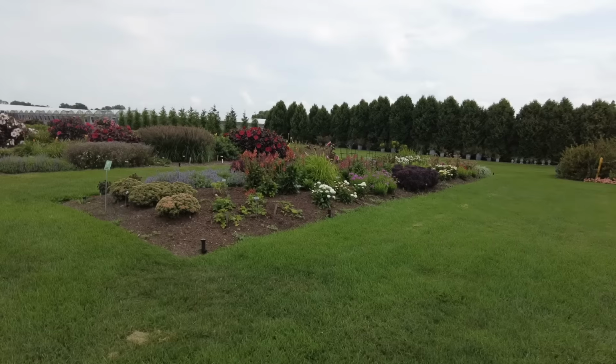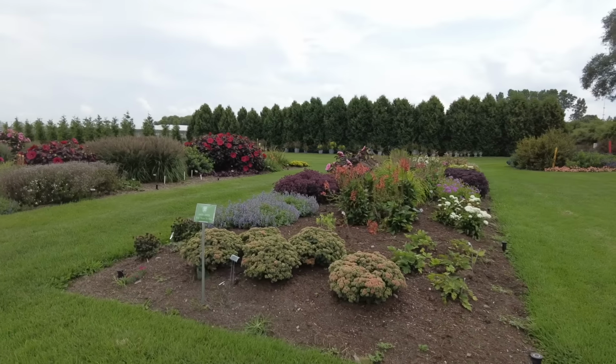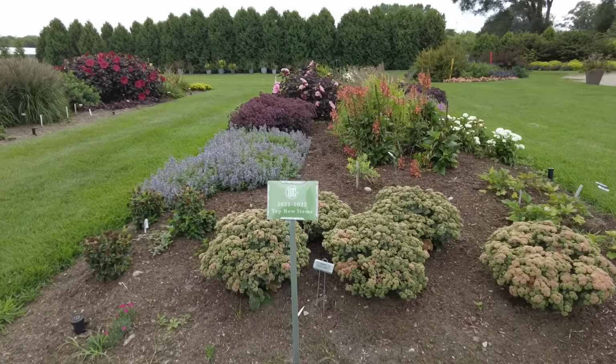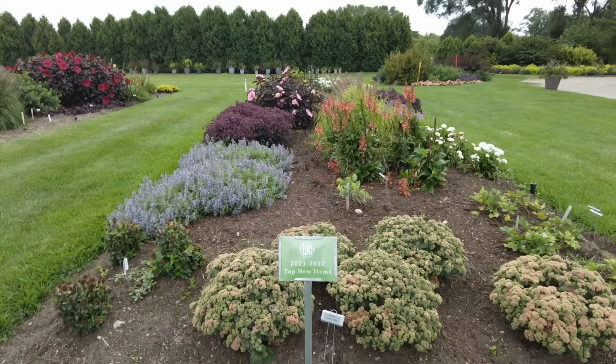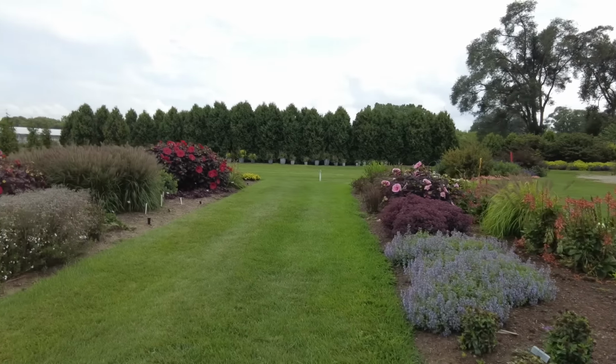Then, of course, we got to go through their trial gardens, which was really interesting. I enjoyed the way that they had these set up. So as you know, new perennials are introduced every year. So they have a section in their trial garden where there's 5 nice long beds, and each bed is dedicated to a year.